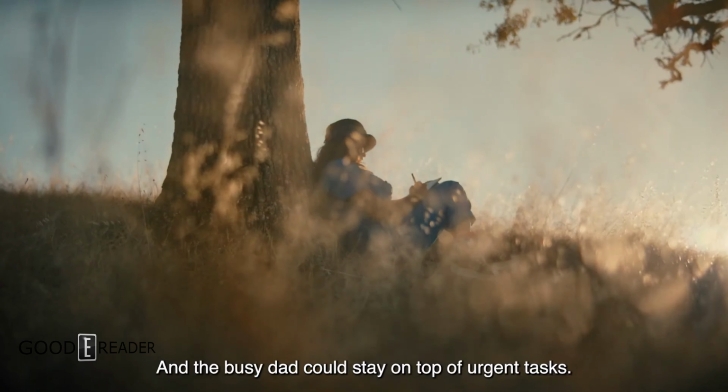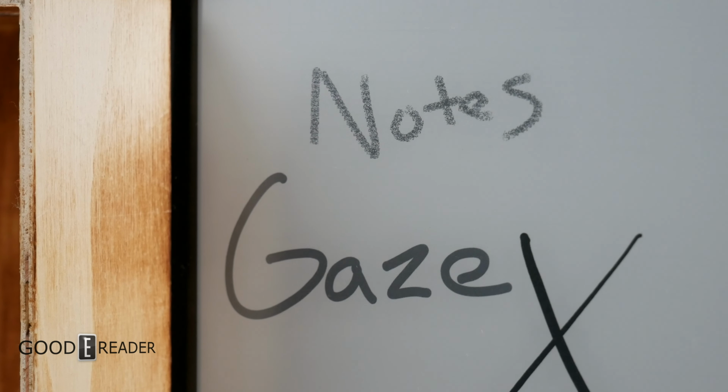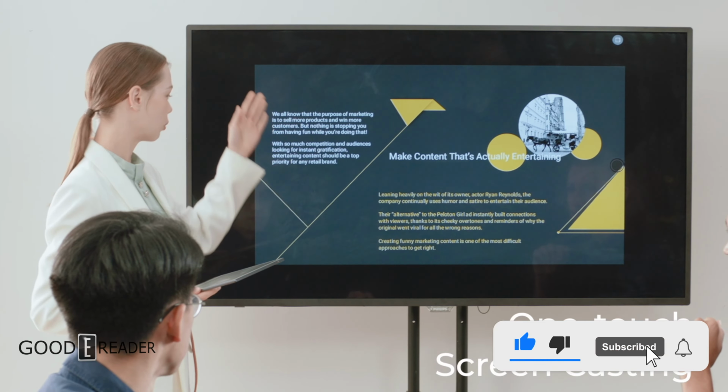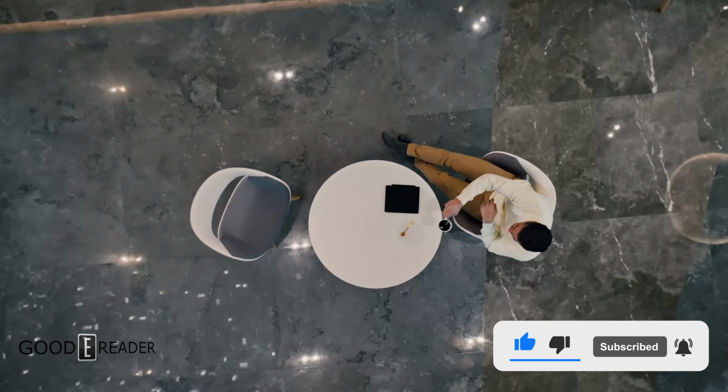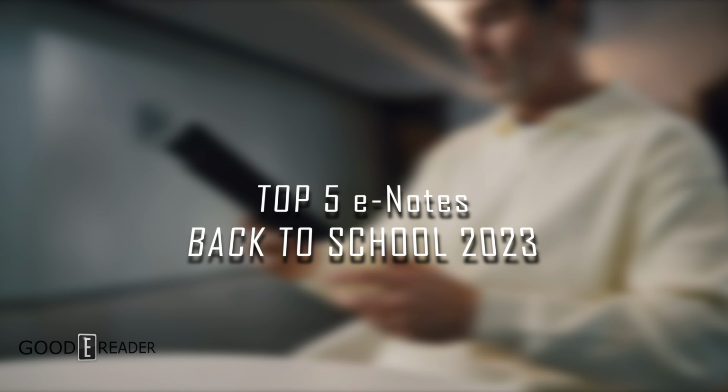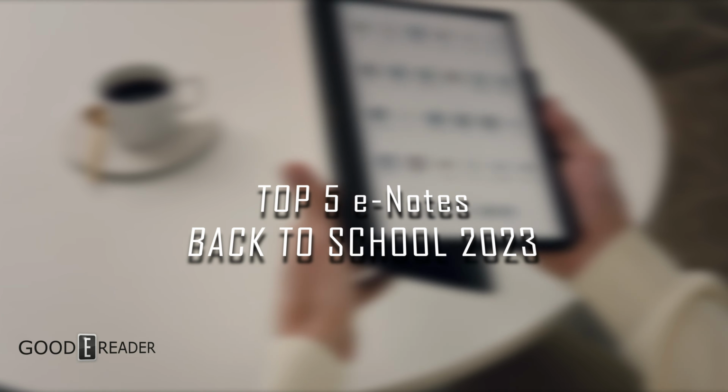Alright, so say you need to do more than just e-reading and you're going back to school soon. Maybe you need to take some notes. If you don't know, there's more to e-paper than just ebook readers, so today we're going to look at the top 5 e-notes of 2023 for back to school.